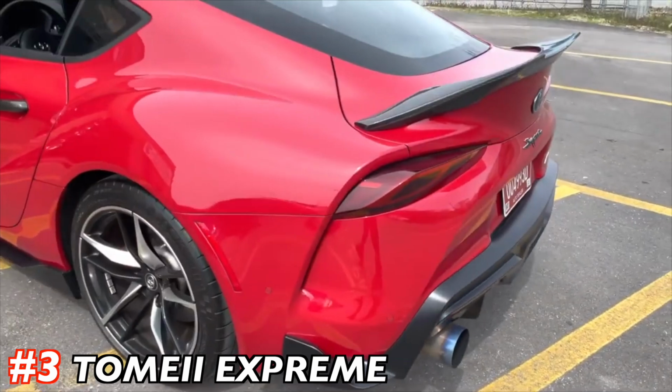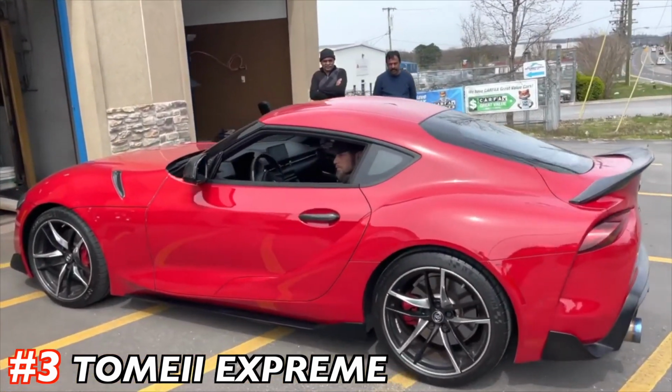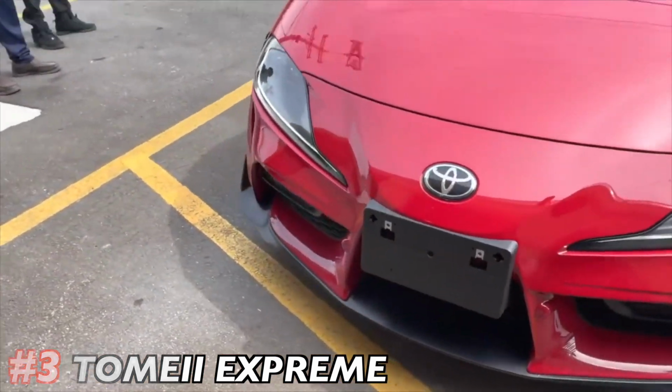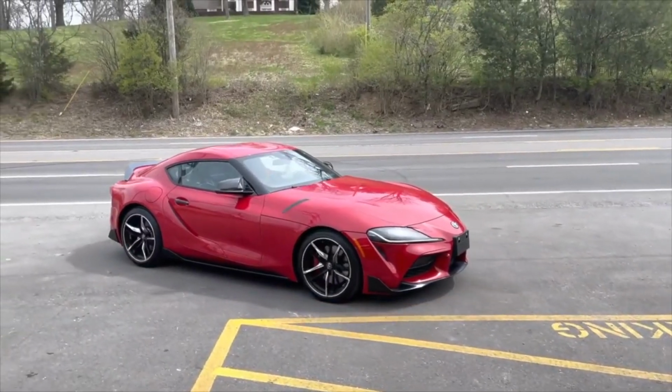Power, man. Wow. Again? It's got carbon fiber accents here. Here it is. It's got the front lip. Here it is. One more. Toyota Supra.